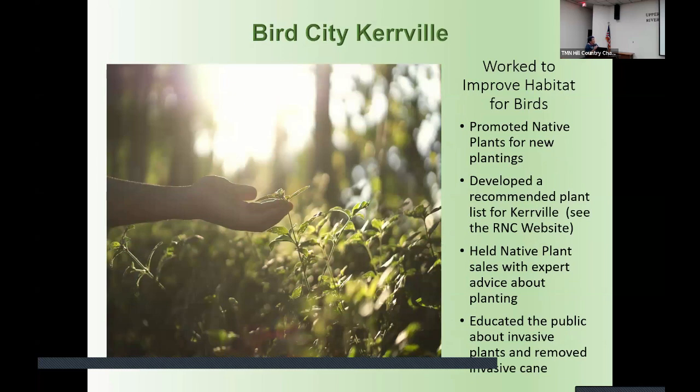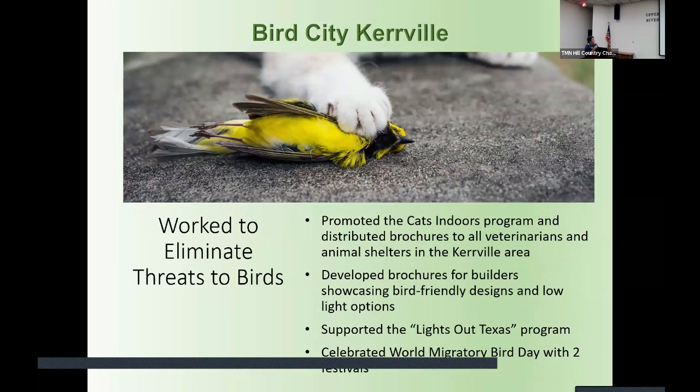For native plants, we came up with a recommended plant list thanks to Kathy Loring, I think, who is here. Yay, Kathy. It's on the city website and on the Riverside Nature Center website. Bird City wants you to have a native plant sale every year. Well, we've had two every year for 15 years, I think, here. And educate the public about invasive plants. Promoting cats indoors programs and buildings that birds are less likely to run into.